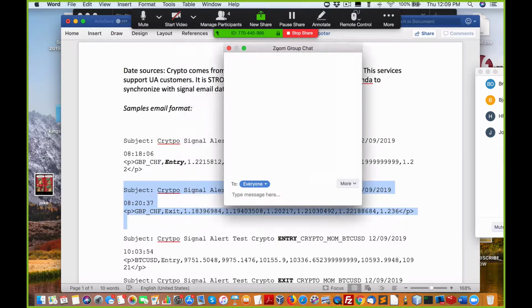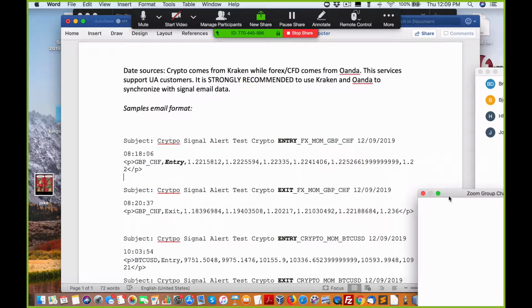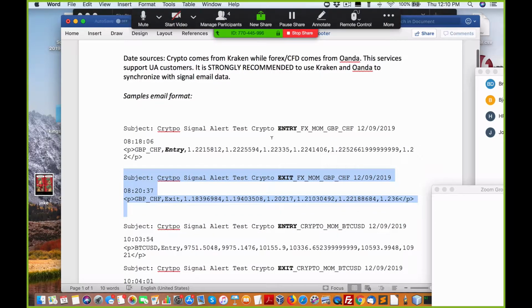Okay, so with everything in place, this is where I'm going to provide an exit signal as part of the service. But if you are using the MetaTrader EA or expert advisor I provide, then you don't really need to worry about the exit signal, because as I said, the expert advisor will handle that for you in your open session of MetaTrader 4. Okay, so that's Forex.